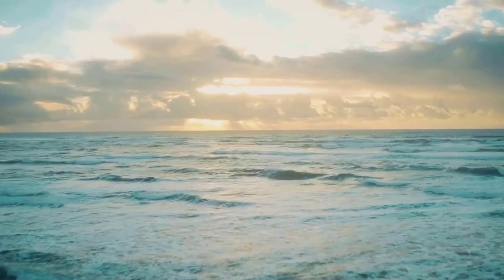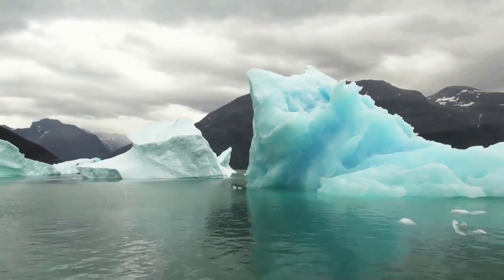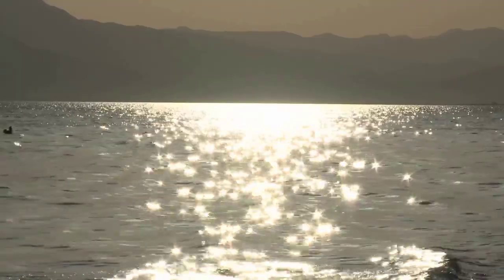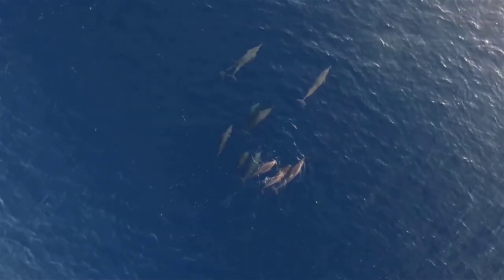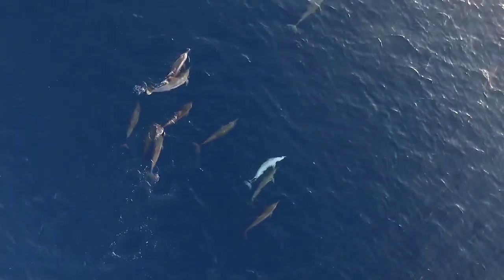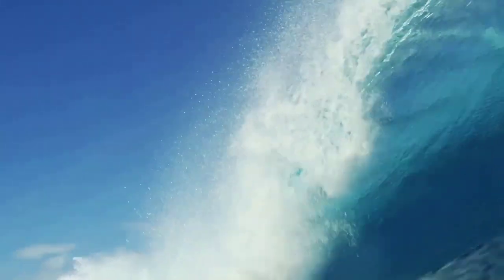The ocean, an underwater habitat. From freezing seas with icebergs to waters as warm as a bath. The ocean is home to the greatest diversity of life on Earth. Take a deep breath. We're going in.